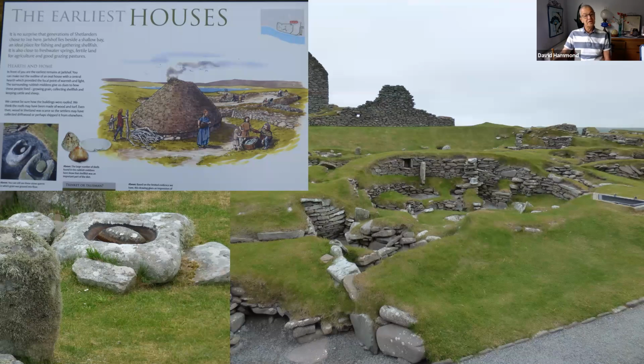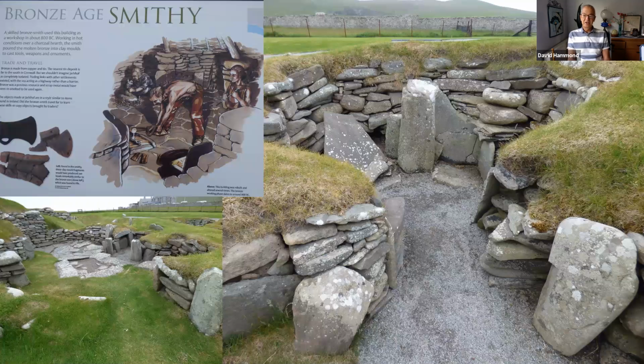There are things like the quern stones here, and a representation above. So it's a very good indication of how that would have evolved from the earliest points on the right through to the slightly later ones on the left-hand side of this area of the site. It developed through to the Bronze Age, where they found evidence of a smithy. And there are plunge pools here. And it's just developed. And you can see the differences in the way that they've made the construction of them changes over the site as well.